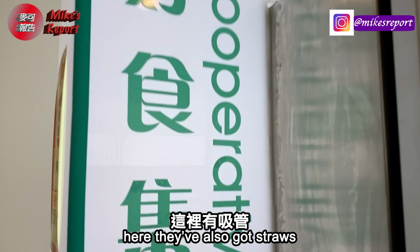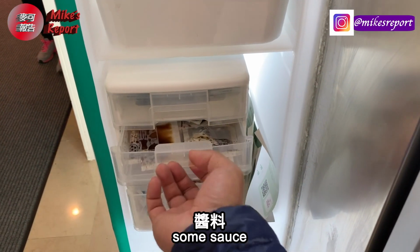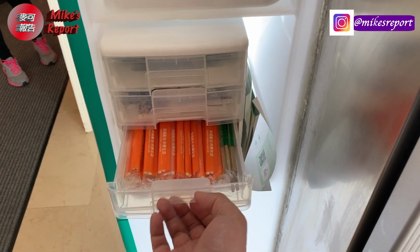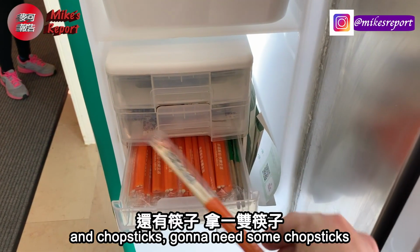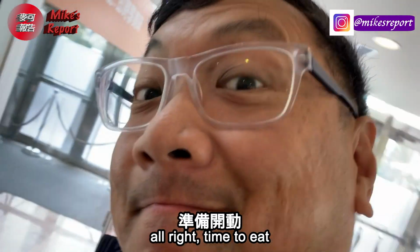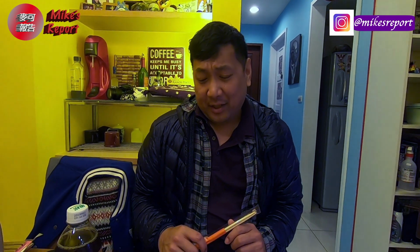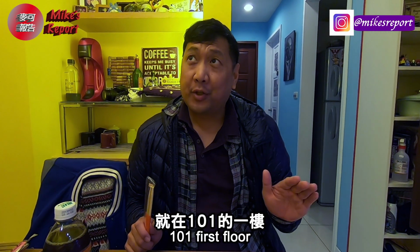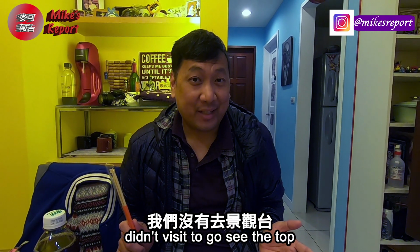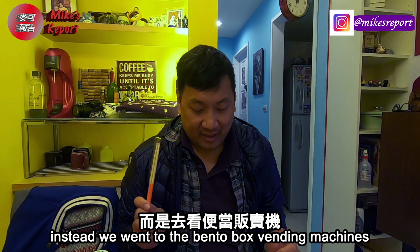Alright, so here they've also got straws and utensils, some sauce, and chopsticks. Gonna need some chopsticks. Ooh, and more chopsticks. Alright, have a eat. Alright, so we brought our bento boxes back to eat. So 101 first floor, didn't visit to go see the top. Instead, we went to those bento box vending machines.